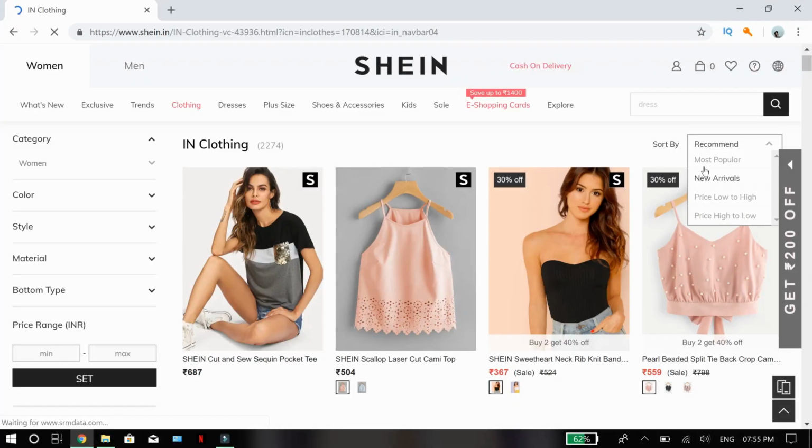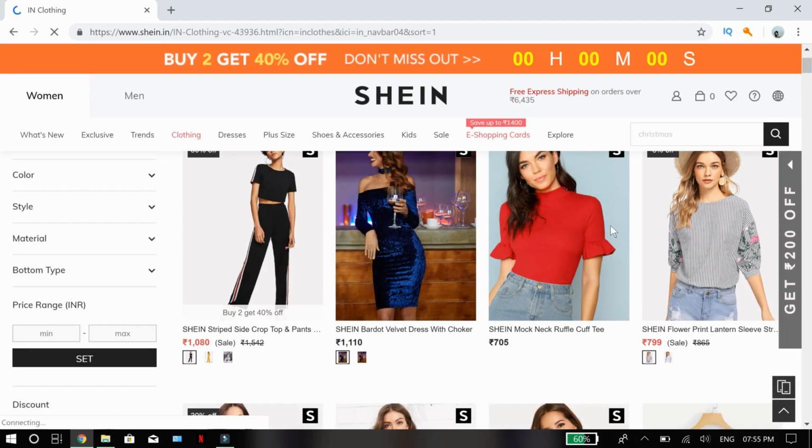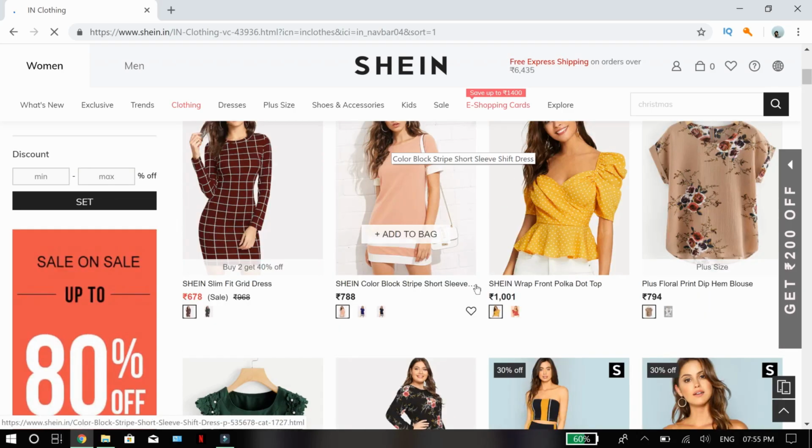Tip number 4, how to get trendy clothes which are actually in trend right now. When you open a shopping website, it actually shows you the default feature, which is bestsellers and popular chosen as an option. But instead keep looking for the new in section for more trendy and new clothes.